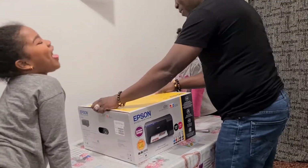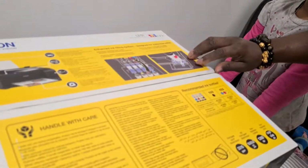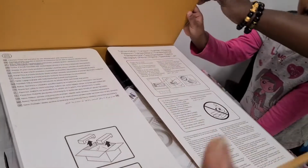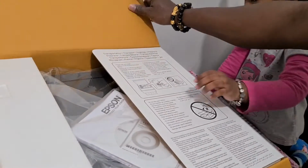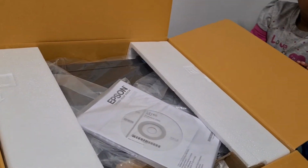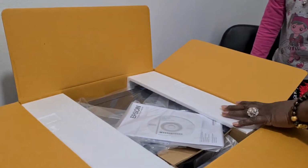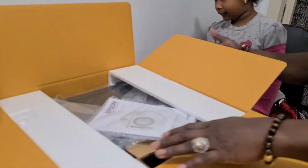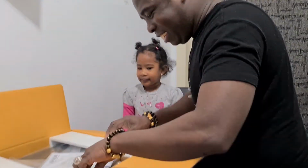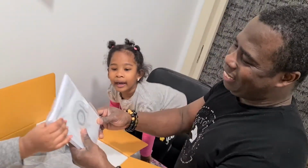Okay. Are you ready to see? Yay! Let's see what is inside. I like the cat. Handle with care. Angeline, I think you are right. Or not. Okay, let's continue. Let's see what is inside. Number one. Oh, it's the printer.